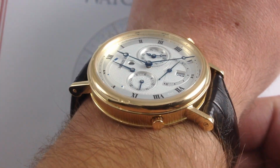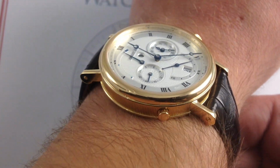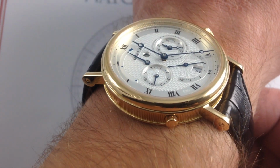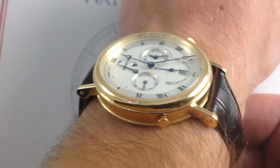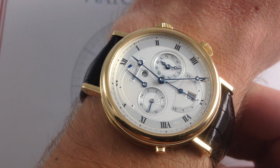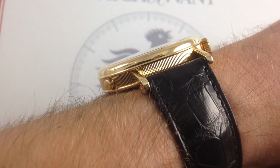Now on my wrist, 6 1/3 inches, 16 centimeters in circumference, you can see the watch wears nice and compact, but with a nice broad-shouldered presence thanks to the traditional soldered-on straight lugs. 39 millimeters across the round portion of the case. The watch is also 11.5 millimeters thick, so nice and compact.